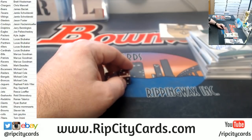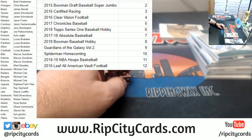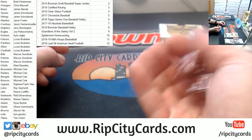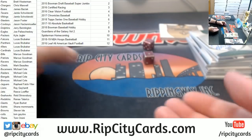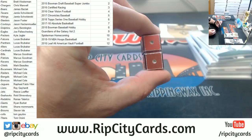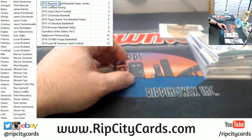Lemon flavored pineapple. Here's what we're looking at. This is a no-go for me. Whatever number comes up on the dice is the box that you're going to get. I'm there's two. 2015 Bowman Draft Super Jumbo. So, clear that off. Replace that with something else. Maybe a Spectre Basketball.